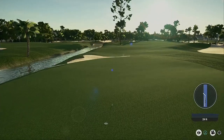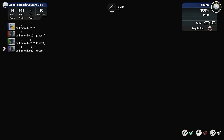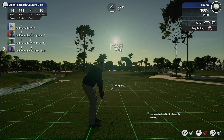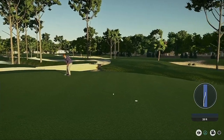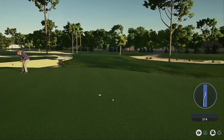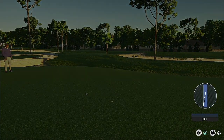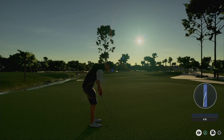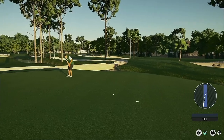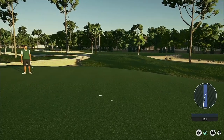Duck! All right, 25-footer from here to the cup. Oh, that was slightly disappointing. And this next one for eagle. Gah, man.